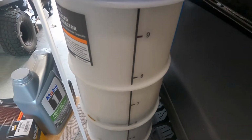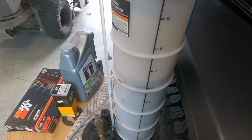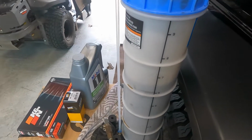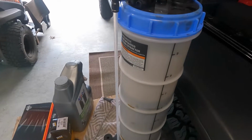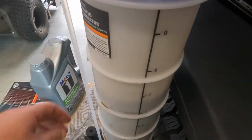So the compressor may kick on. It's pretty loud. But this thing works pretty well, and it's a real time saver. Prevents you from having to crawl under the vehicle and mess with the drain plug. Bought it at Harbor Freight. They're like $100, but well worth it.